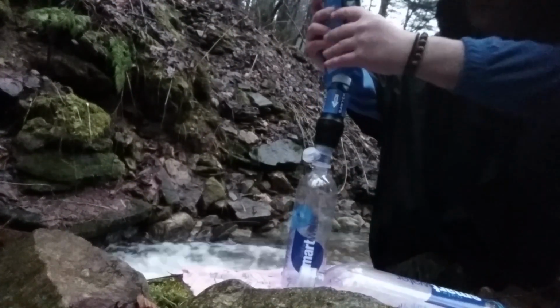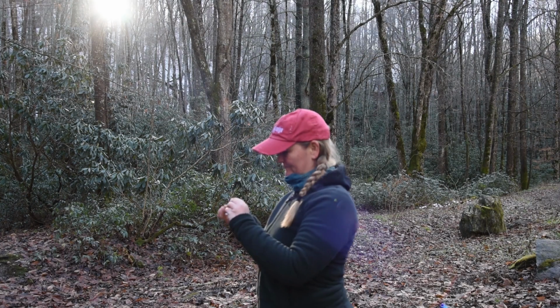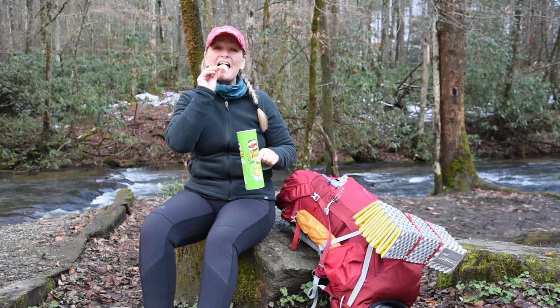You'd contract Giardia from not filtering your water and if you keep dirty hands. Now, of course, you're going to have dirty hands while you're out there, but it's highly suggested to at least use hand sanitizer after every bathroom break and, of course, every time before you eat. Do yourself a favor. Do everything you can to prevent Giardia by filtering your water and keeping those hands clean.